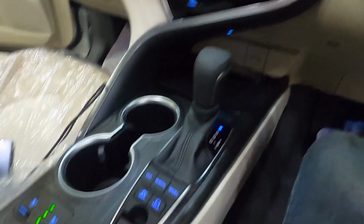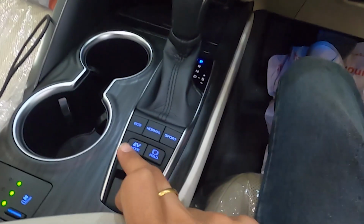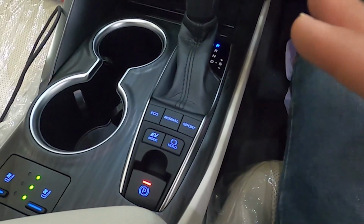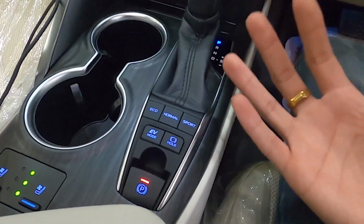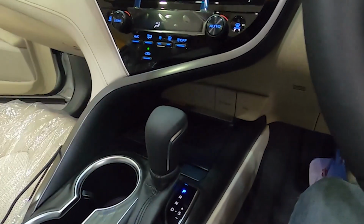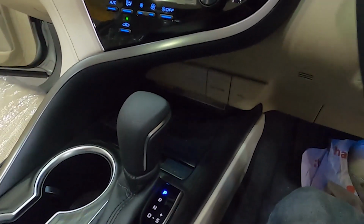Moving even further down over here, you can see we have, first of all, features for cooled seats in the car, which is good. And then you have a few different driving modes of the car, like eco mode, normal mode, sport mode, and EV mode, which is one of my favorites for the car because it gives you that sense of an electric vehicle type of feel. Moving up over here, you can see we have a wireless charging pad in this car, which is a great thing to have in today's day and age, where phones are now rapidly increasing to support this feature.